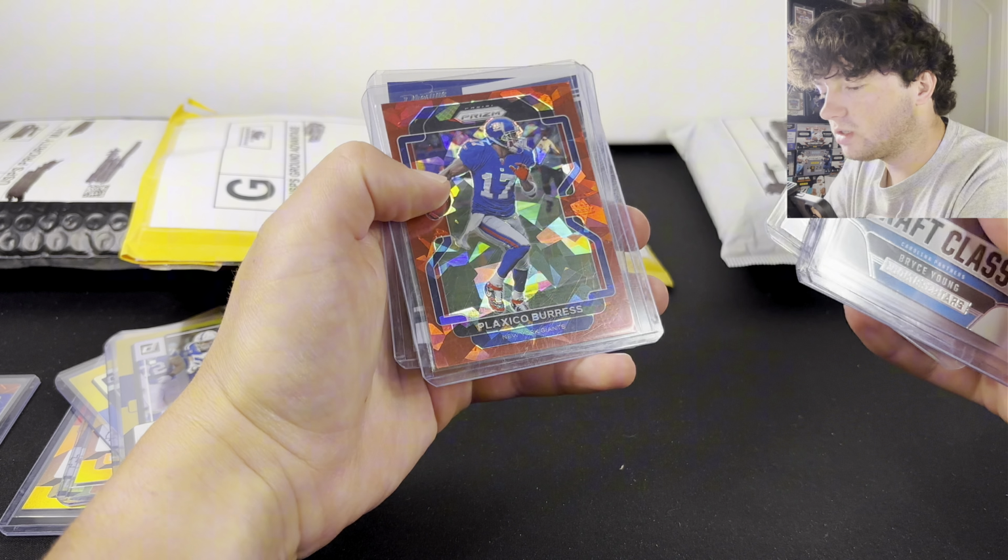So there's a David Montgomery patch on the front there. What else is in here? So that patch, we got a Phillip Rivers optic to 125. And these are in like, oh, that one broke. Let me open this up. We got a Kyle Pitts select. This is numbered, pretty sure. Yep, to 149. We got a Jahmyr Gibbs rookie numbered to 299.